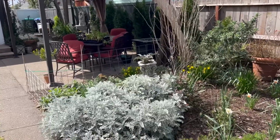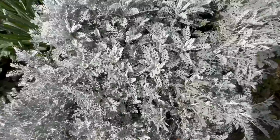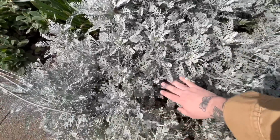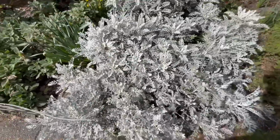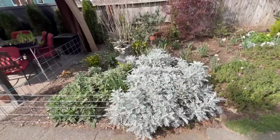Okay, and then we're gonna quickly finish up this tour. I have some Dusty Miller right here. This is the traditional variety, and it is so gorgeous. It's so full. I love Dusty Miller so much. Look at how white this is. It's gorgeous. Dusty Miller, my favorite. And I will be growing a variety called New Look also.